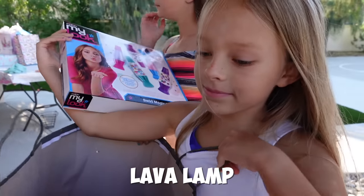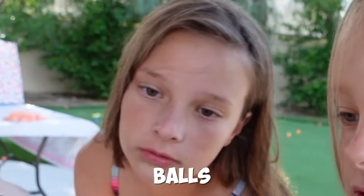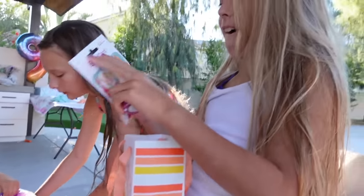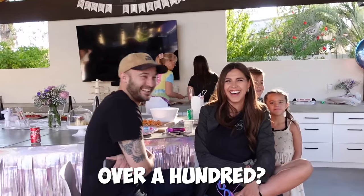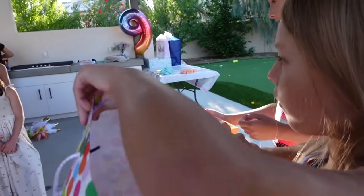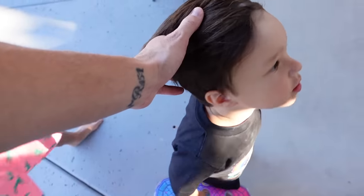Lipstick lava lamp. Thank you. This squishy sticky squash. Oh, they can stick to the wall. Whoa. How much is it? Is it over 100? Is it over 1,000? A little over. Okay, a little over 100,000. That's a whole rainbow full of paint. Two more canvases. Some paint brushes. Yay! Oh, dude. Goodness gracious. You want one of those? Yeah. Okay. Want some? Oh my gosh.